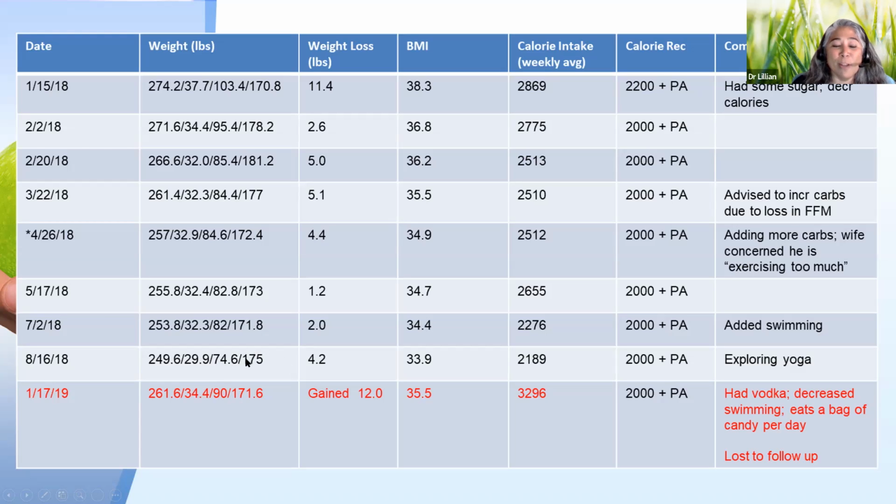He was building his muscle mass up too, when you look at these numbers. He did lose some, yep. But then, as you can see here, we kind of lost contact a little bit because he's like, okay, yeah, I'm doing great. I don't need you anymore. Okay, great. That's all right. He added swimming, adding yoga. Okay, he's great. But then unfortunately, the next time I saw him, he did reach out to me because he's like, uh-oh, I'm starting to gain weight back. So that's when I kind of reestablished care for him.